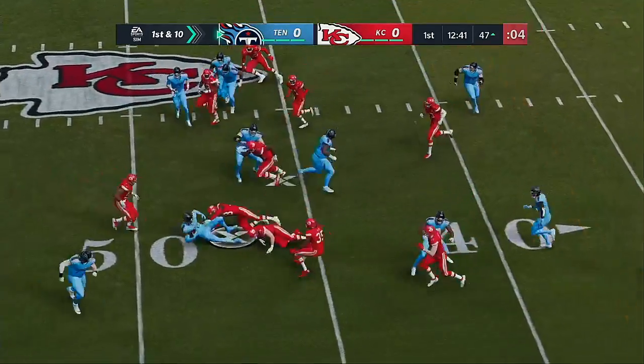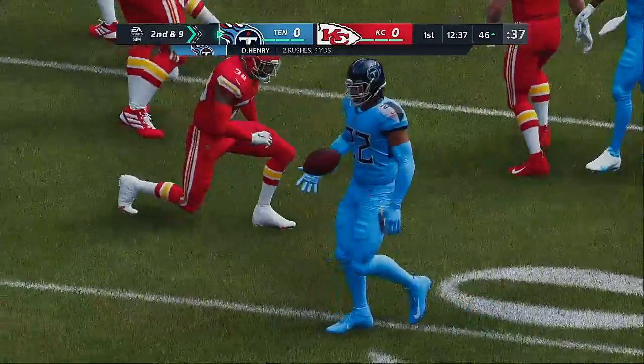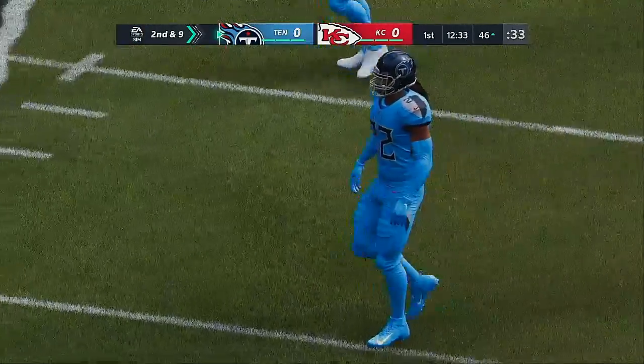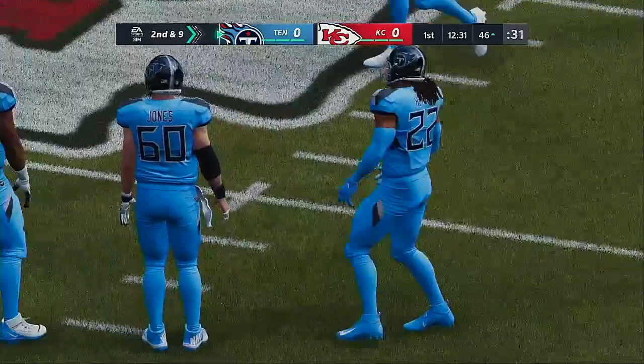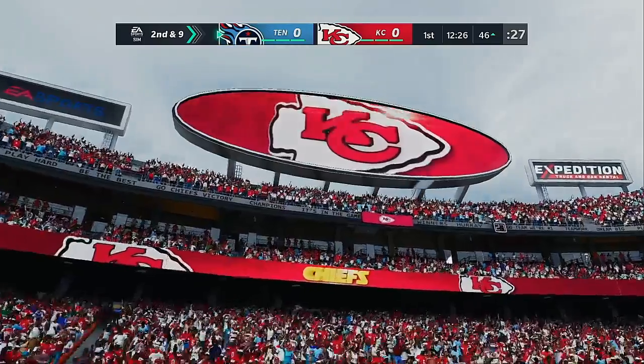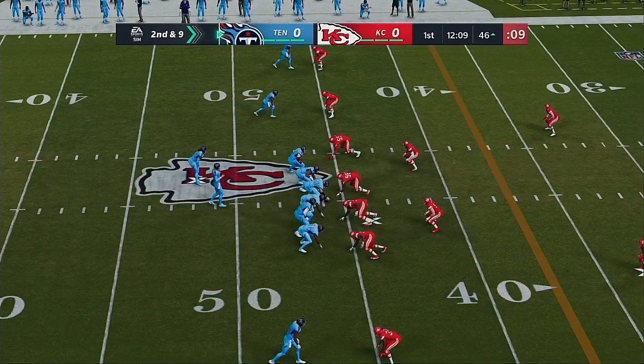A shotgun handoff to Henry. Just a yard on the first down carry, so it's 2nd and 9. But that call makes sense because they've been throwing it well on this drive, and once again they show passing formation, showing the shotgun. Then they ran out of it. That was a nice play by them defensively, though, to hold it to a short gain. Now it's 2nd and 9.